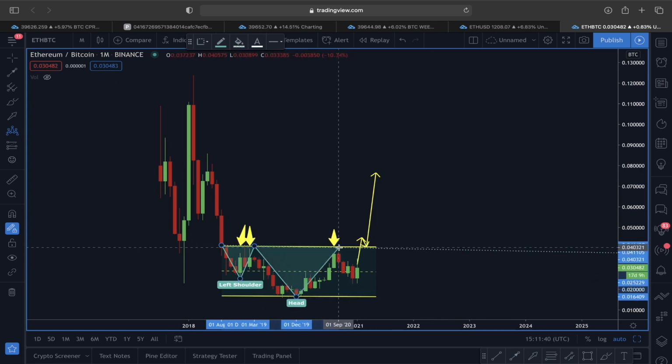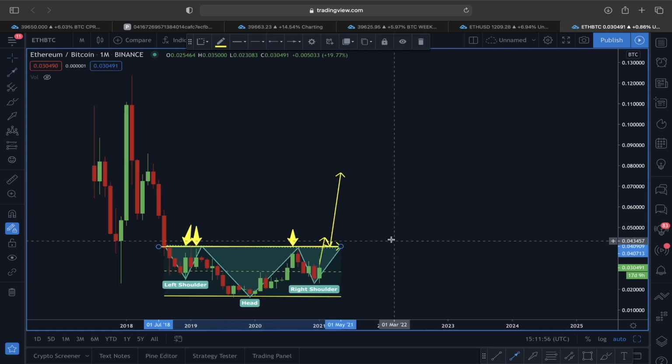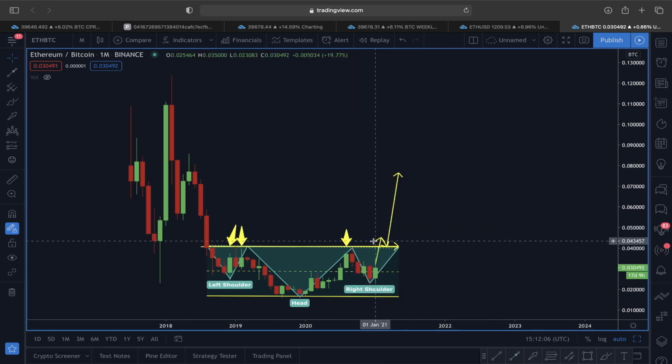It is forming an inverted head and shoulders scenario as well. So according to this, breaking the upper line will give us an indication of a parabolic move for Ether Bitcoin price, and also breaking the neckline will give us a double confirmation. So for now, what we are expecting is this Ether Bitcoin getting gravitated towards this upper line of this parallel channel and also this neckline area, which is going to be around 0.040 levels, guys.